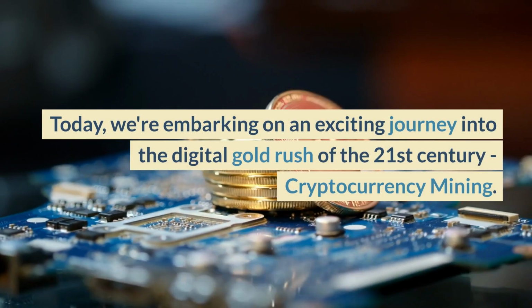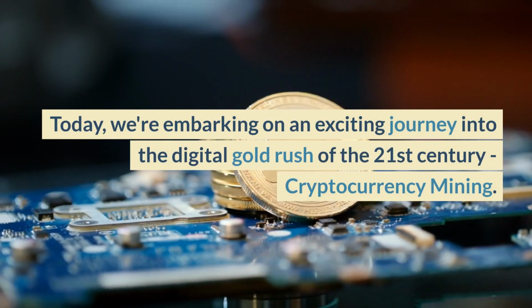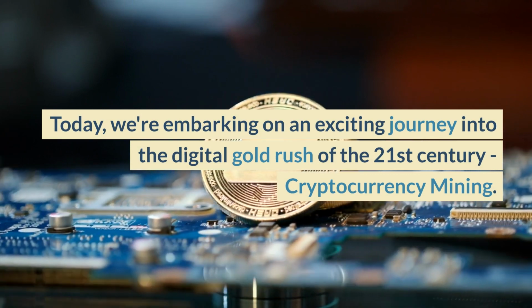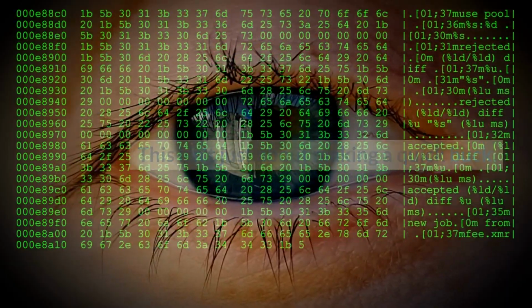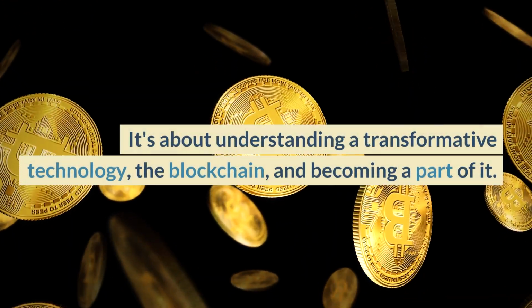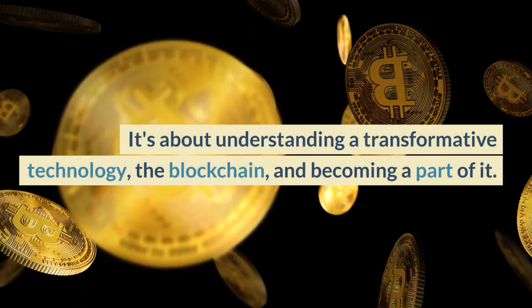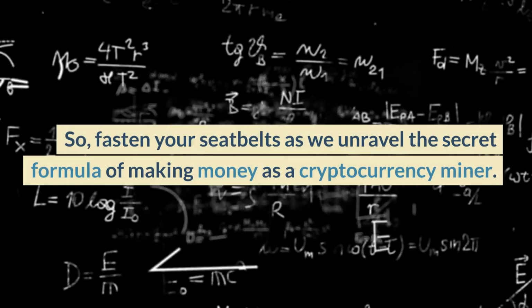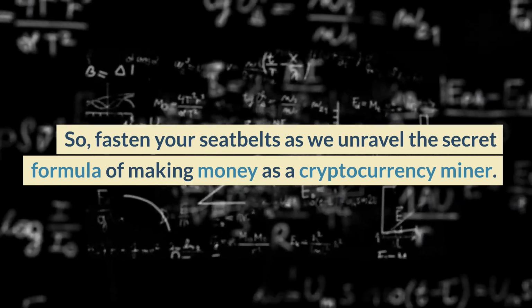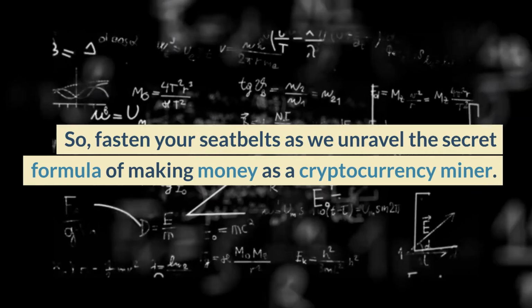Today, we're embarking on an exciting journey into the digital gold rush of the 21st century. Cryptocurrency mining. This isn't just about making a quick buck. It's about understanding a transformative technology, the blockchain, and becoming a part of it. So, fasten your seatbelts as we unravel the secret formula of making money as a cryptocurrency miner.